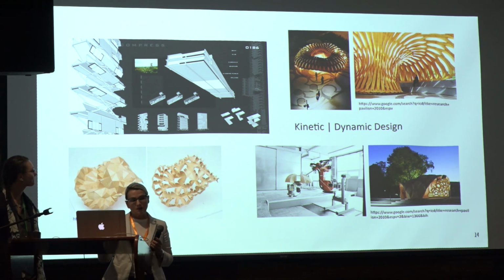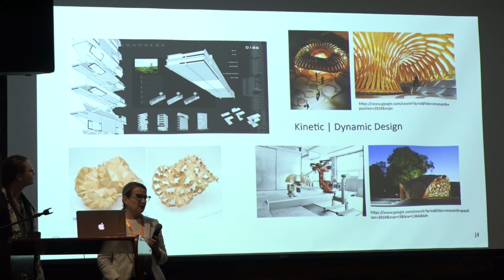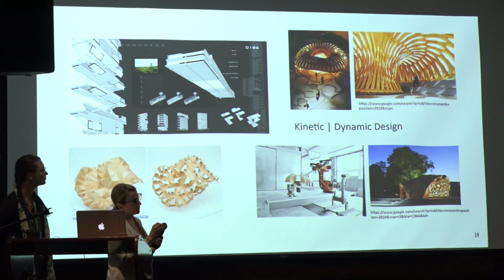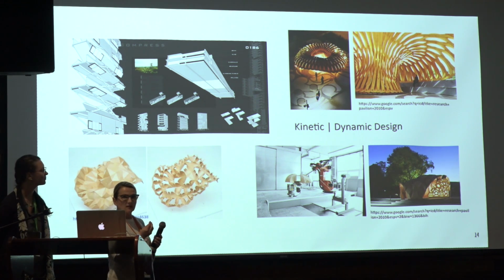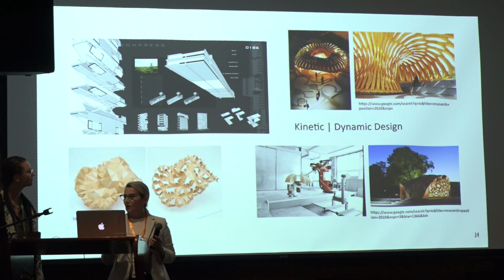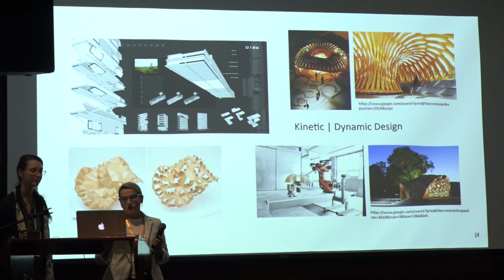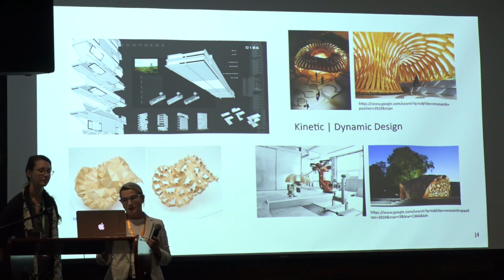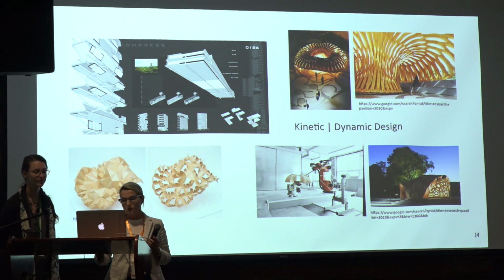But with these design tools, what you're seeing a lot of are kinetic and dynamic structures that are being designed. That's either the skin being a kinetic skin of a building, where it's opening or contracting based on the environment around it, whether it's light or water or heat, air. 3D printers and CNC routers you're seeing used a lot in this industry or within these design tools.